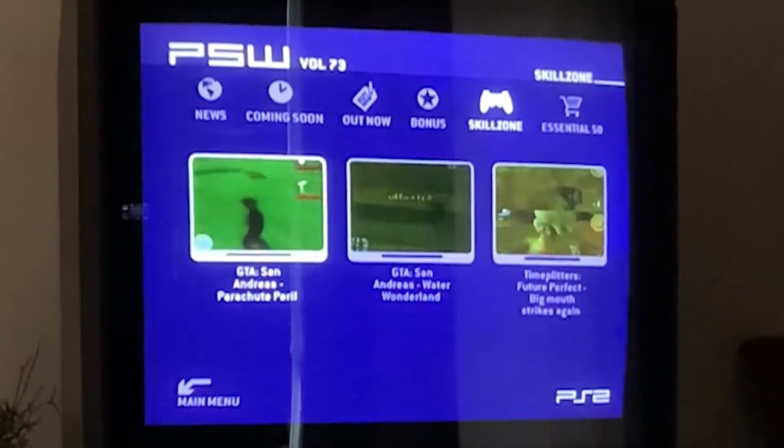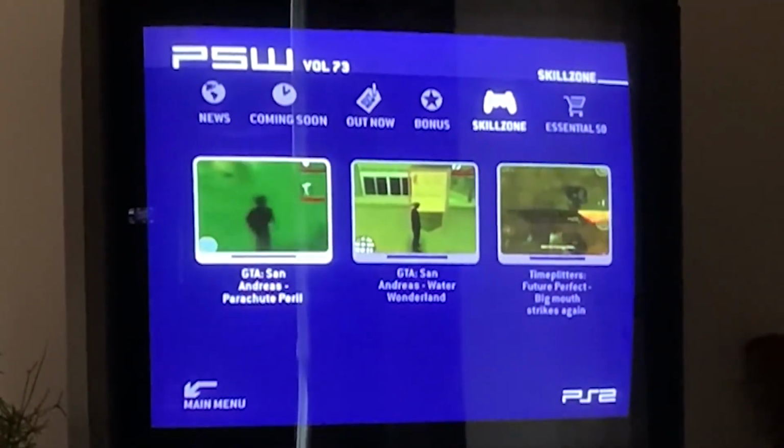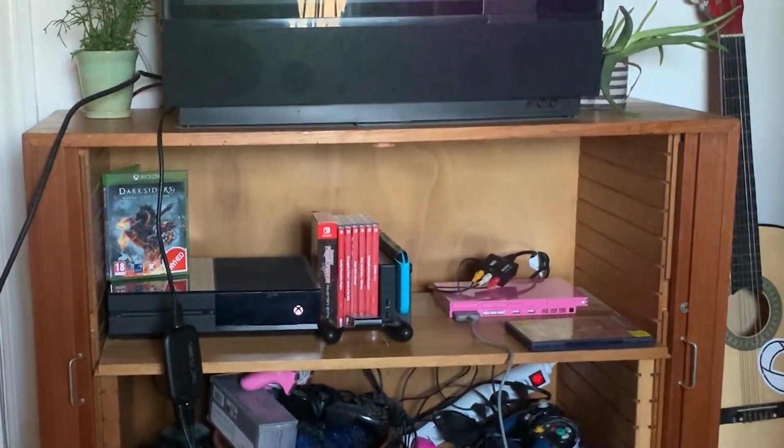Because there's just something neat and full-circly about finding a free TV and a free console to play on the TV and $500 worth of free games to play on it.